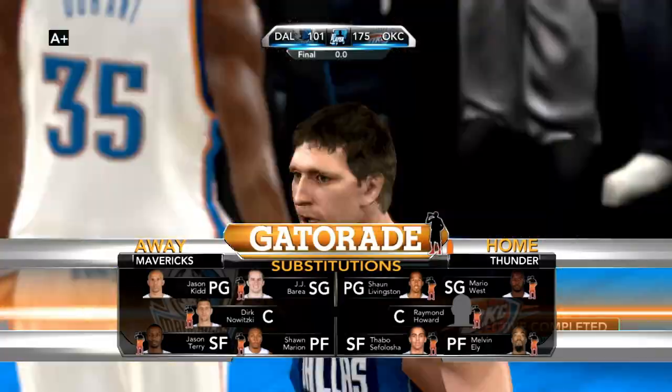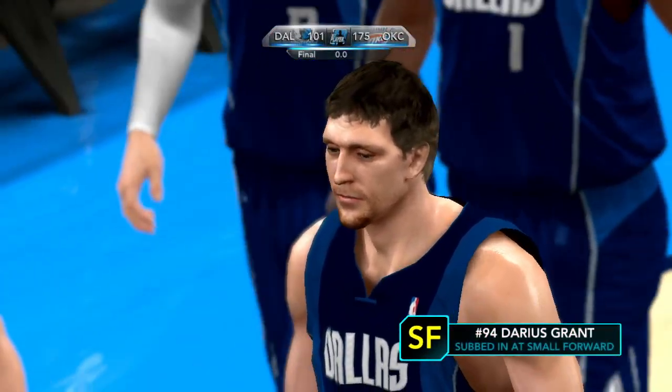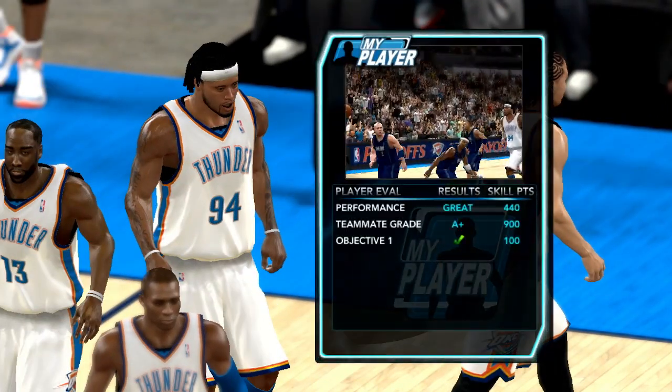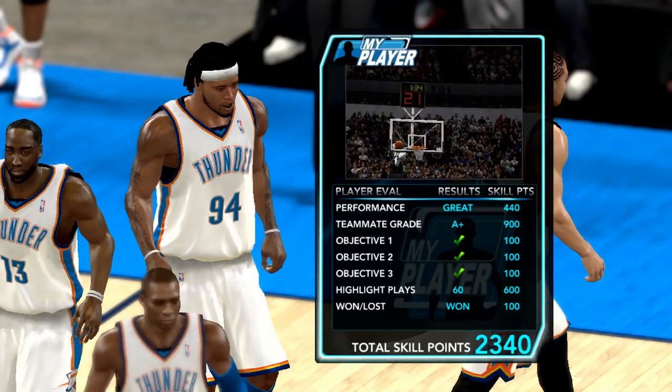The Thunder have a chance to sweep the series as they defeat the Mavericks 175-101. For his steady play, Grant is our Jordan Brand player of the game. Kevin, he just picked them clean. His activity at the defensive end was the difference in this one.